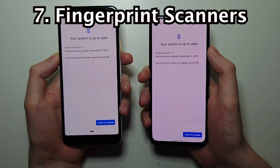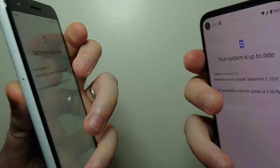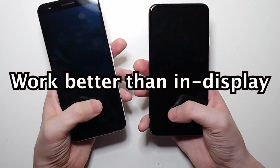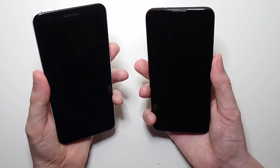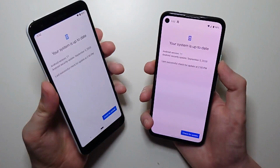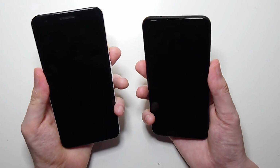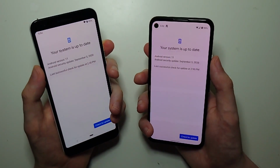Now for the fingerprints. And you guys see we're on Android 11. So the fingerprints are on the back right here. And honestly guys, they're more accurate than the display ones. So not as futuristic, but very reliable, and pretty quick as well. So yeah, pretty similar speed. But again, guys, main thing, they work well.